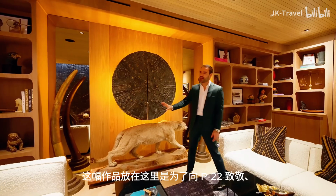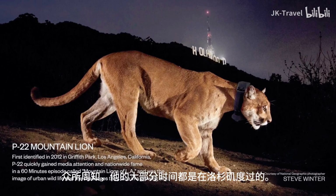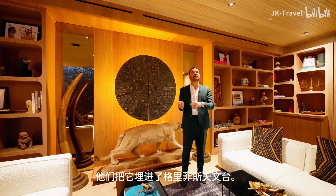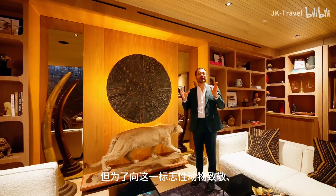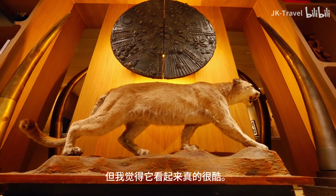This piece was put here to pay homage to P-22, a very famous, iconic mountain lion that is known to spend most of his life here in Los Angeles. I believe the lion died last year and they buried him at Griffith Observatory, but to pay homage to that iconic animal, they placed this taxidermy here. It's a fun take, it's a bold choice, but I think it looks really cool.